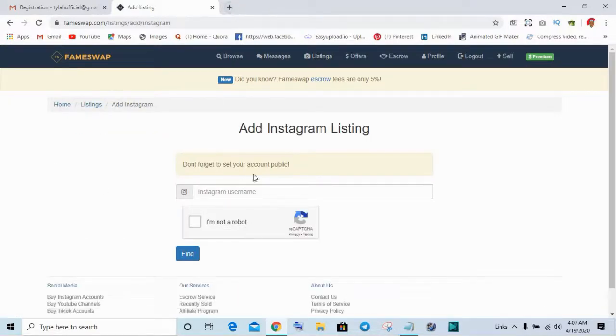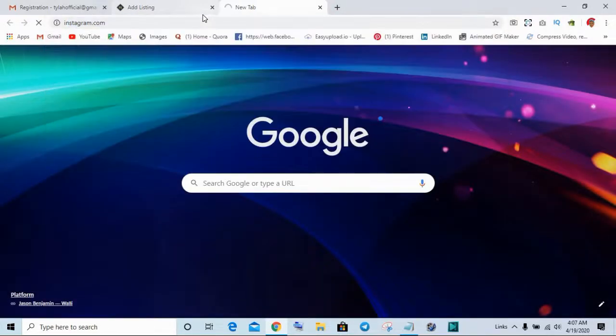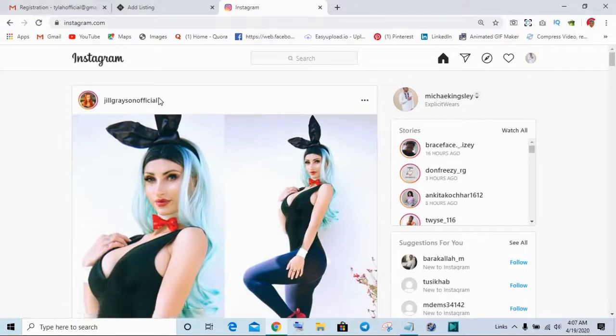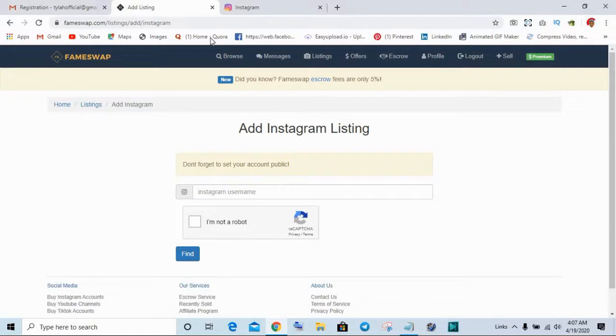You'll be prompted to enter the Instagram username. I'll just be using a popular Instagram username as a sample. So let me log into my Instagram and get some username. Okay, luckily for this user, she's the first on my dashboard. I'm just gonna copy the username and head back to FameSwap, input the username right here and click I'm not a robot. Then you just click on find. You have to find the account.